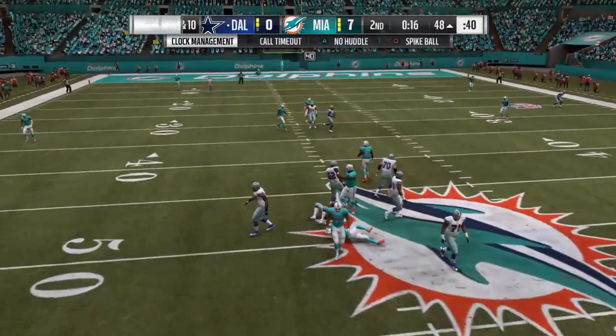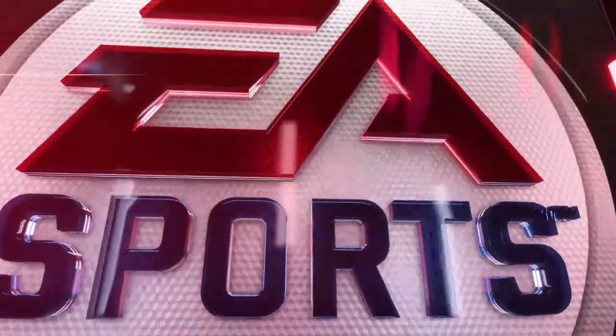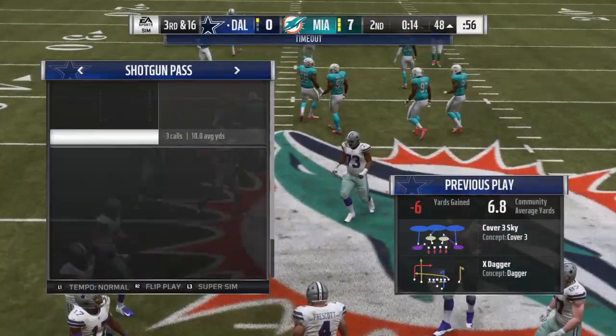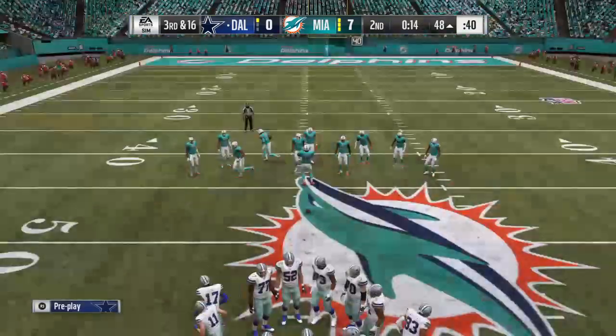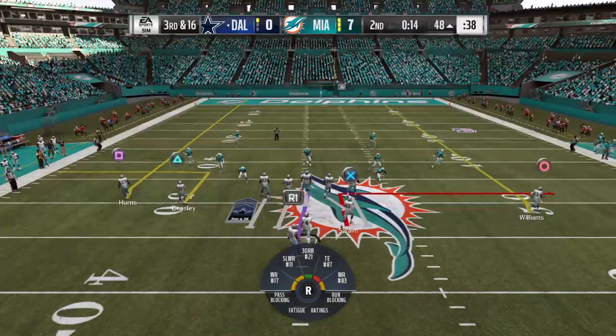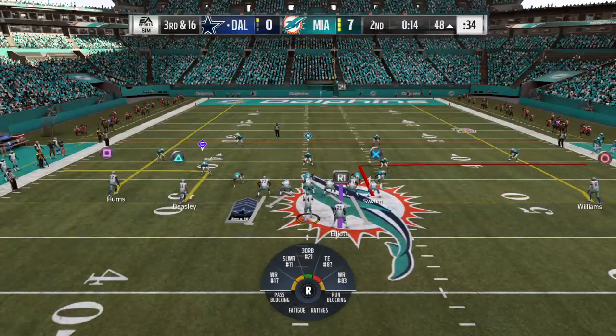The Dolphins get there this time, and they bring him down. And now maybe they want some extra time to talk about this third and long play as we'll get a timeout. As they'll stop it with 14 seconds to go in this first half. They'll need a big play here. Will Dak and the Cowboys after the sack. It's third and long.